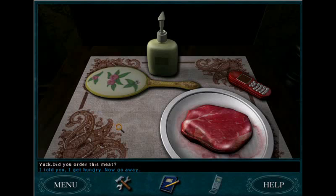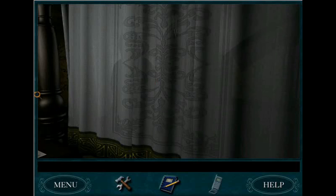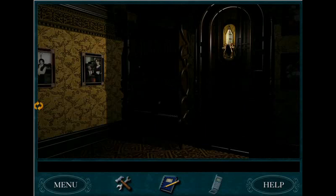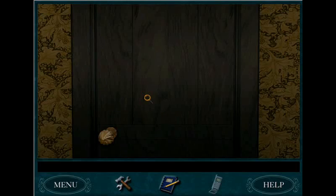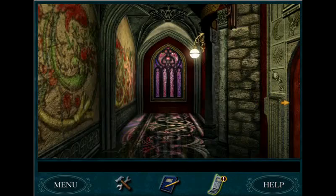What? Yuck. Did you order this meat? I told you, I get hungry. Now go away. It's just a giant piece of raw steak. Hi, Linda. Linda? I'll be going now. Oh, she won't talk to me anymore. She's just gonna eat her raw meat. That's so weird. So scary. Okay, can we talk to Jane?